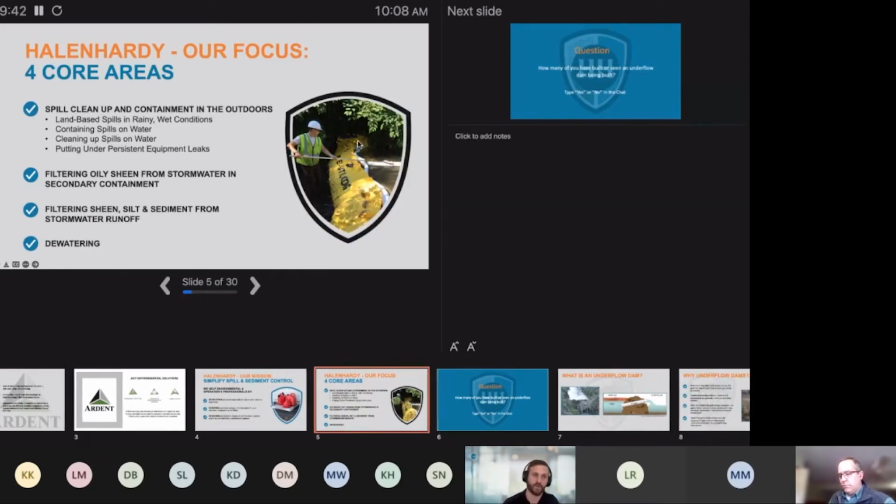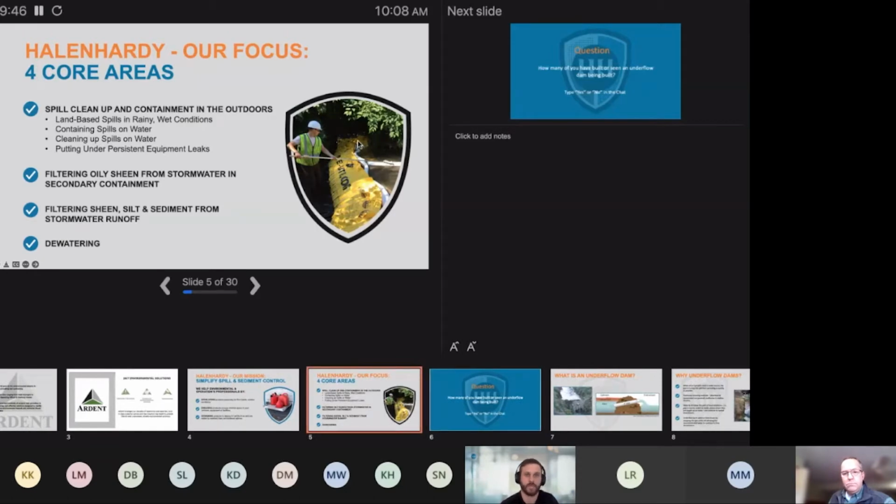Our 4 core areas that we focus on are spill containment and cleanup in the outdoors, and that's anything from land-based spills in wet, rainy conditions to containing and cleaning up spills on water, which obviously I'll be talking a little bit about today, as well as products for putting under persistent equipment leaks in the outdoors. Second core area is filtering oily sheen from stormwater inside of secondary containment. Third is filtering sheen, silt, and sediment from stormwater runoff, and that's anything from around storm drains to ditches and outfalls and pervious contaminants from escaping site.